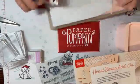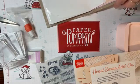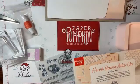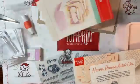The only thing that's not in the kit is a stamp set. That's the only thing that is not in a kit. Everything else is in the kit, even a ruler. They even give you a ruler on the paper.